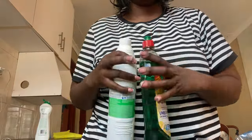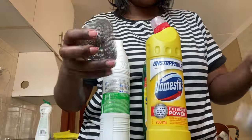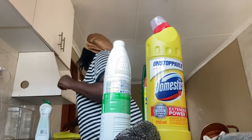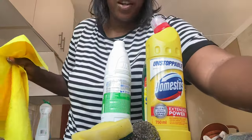Hey guys, so we are here and we are currently cleaning. I'm gonna do like a little haul of what I got. Cleaning supplies, I got Sunlight liquid, I got Domestos, I got this kit, it comes with this, and steel wool, this microfiber cloth, and this one, and this brush sponge. So yeah, we are currently cleaning. The place was so dirty, but let's see what we can do.